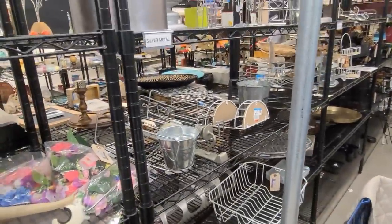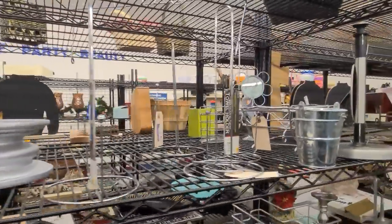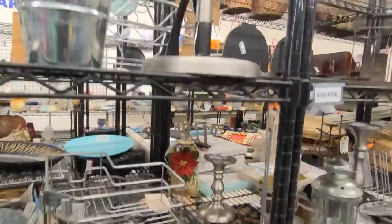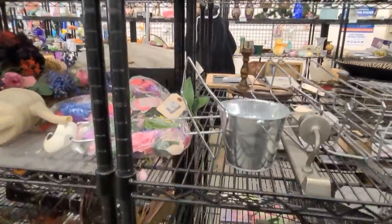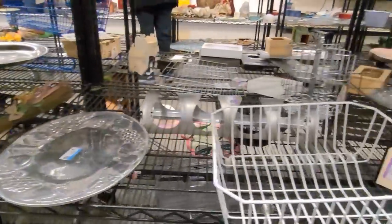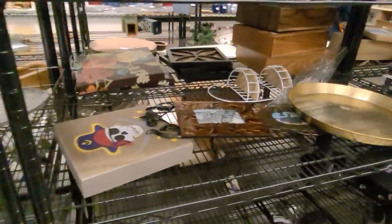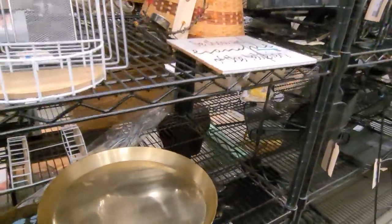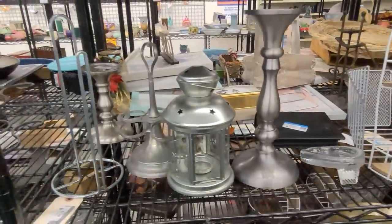And moving on into the metals. Silver tone is first. Shelves are quite full. Do take an extra second in the metal section because things seem to blend together, especially for me, and sometimes it's easy to miss some treasures.